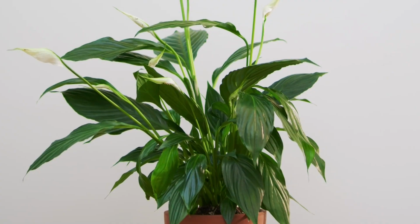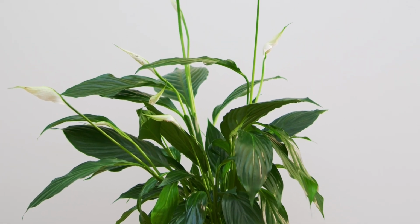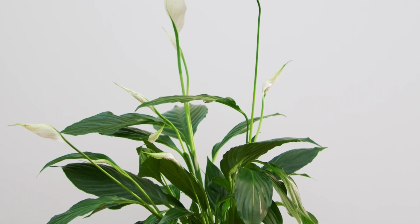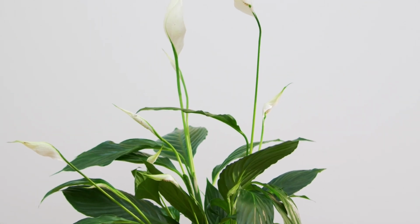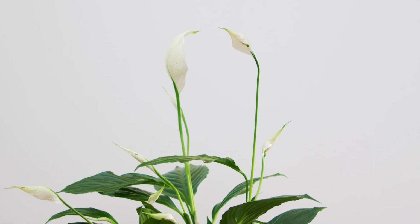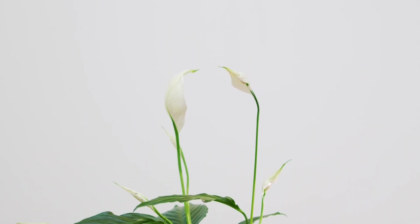Peace lily, the ultimate air purifier. Peace lilies are one of the most effective plants for removing toxins, including mold spores and airborne bacteria. They increase humidity levels, making them great for people with allergies or sinus issues. Their elegant white blooms symbolize peace and bring a sense of calm to your bedroom.